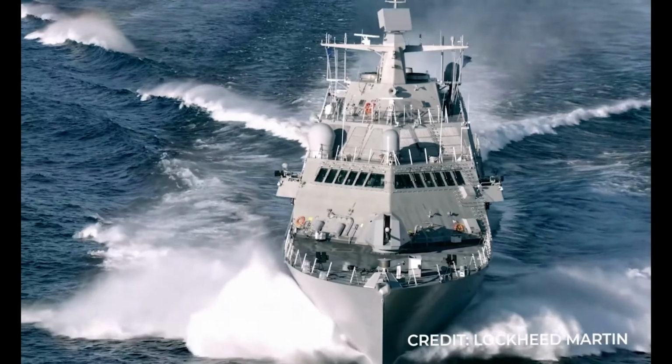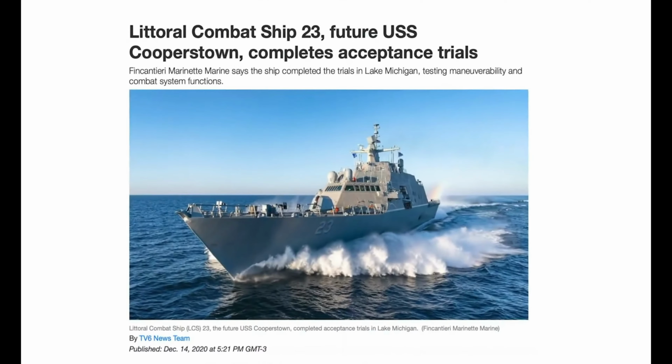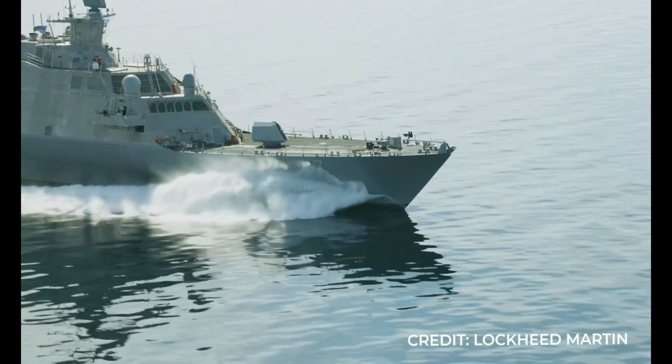The ship's 40% reconfigurable hull will allow it to adapt to a number of different types of missions, a quality that its designer, Lockheed Martin, is incredibly proud of. After the final fine-tuning is complete, the ship will be delivered to the U.S. Navy in 2021.